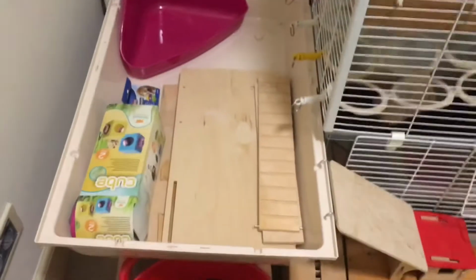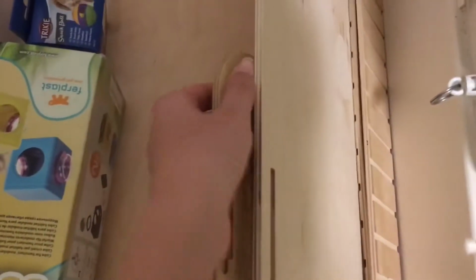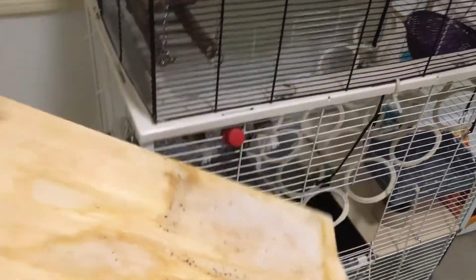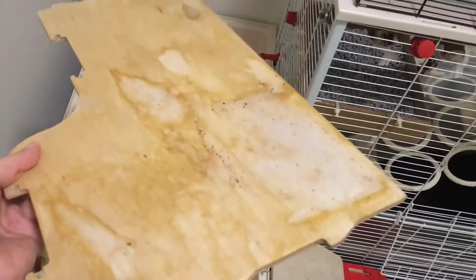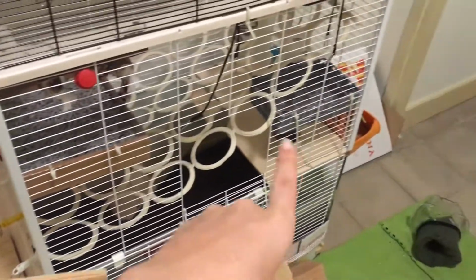Here's the wood that I used to have inside of the cage, but I can just show you why I don't use it anymore. I have this thing here. It literally turned white from the pee. And I assure you, I tried to clean it, but it just didn't want to. And look, that's how it looked. This is crazy. So that's why I plastified this one.